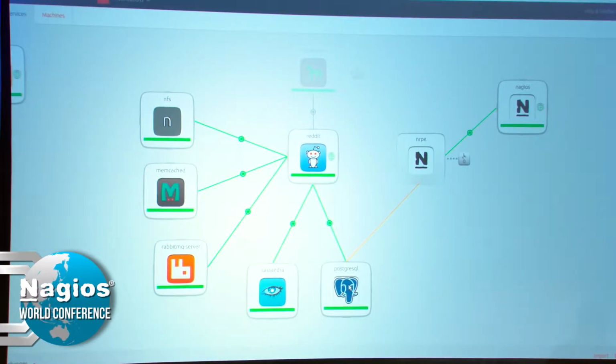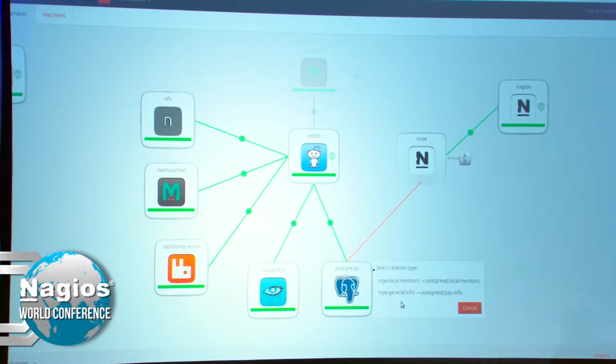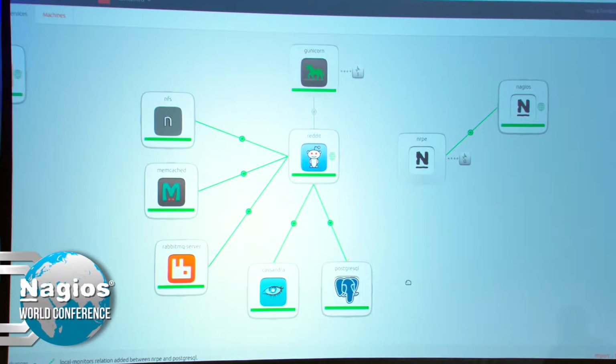So NRPE knows what it can connect to, because these charms are saying, these are the things that I can talk to. These are the protocols that I can speak. So notice how GUnicorn went black, because GUnicorn has no way to describe to NRPE how to actually monitor it. All these other services do. So I just connect NRPE to Postgres.